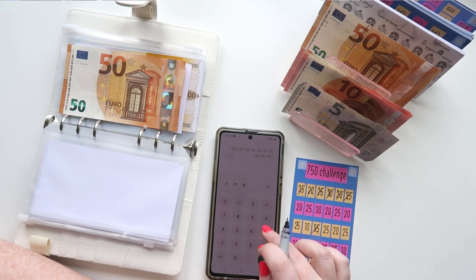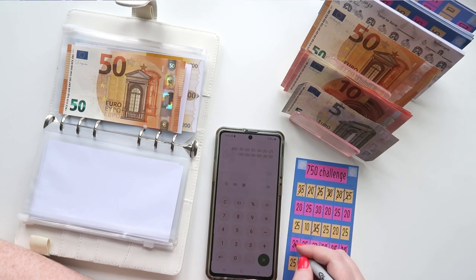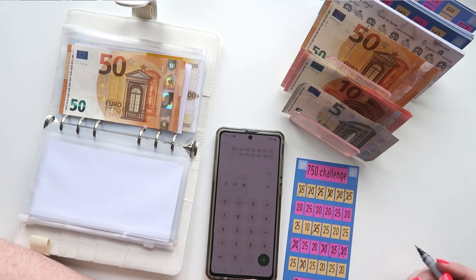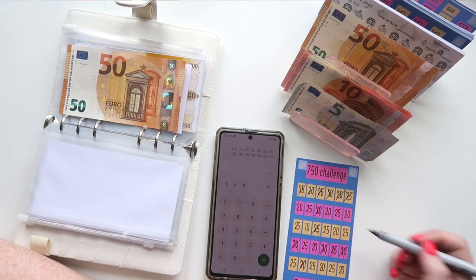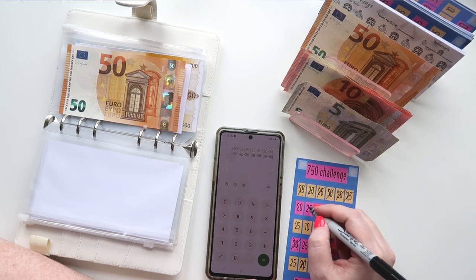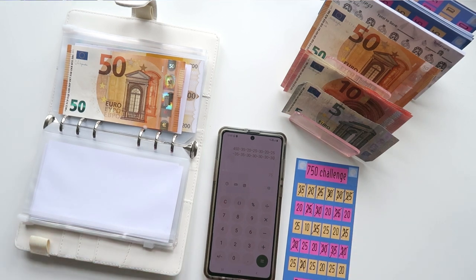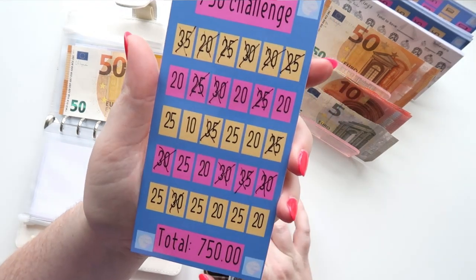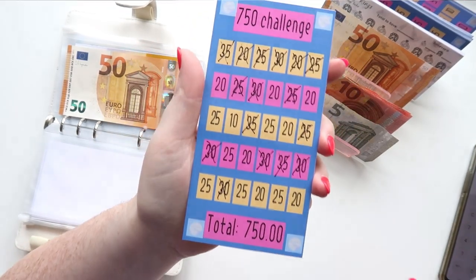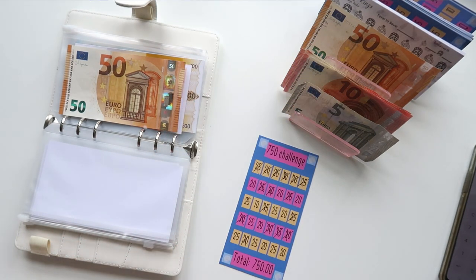You can decide to do this however you want to do it. This is the beauty of challenges. Yes, they're here in a row, but that doesn't mean you have to do them like that. So there's 75 euros left, so we'll just do 25, 50, 75. So there we have it. That is all of the money there. So 450 euros is what's done there. So we have 300 euros left to go in this fund, which is good.